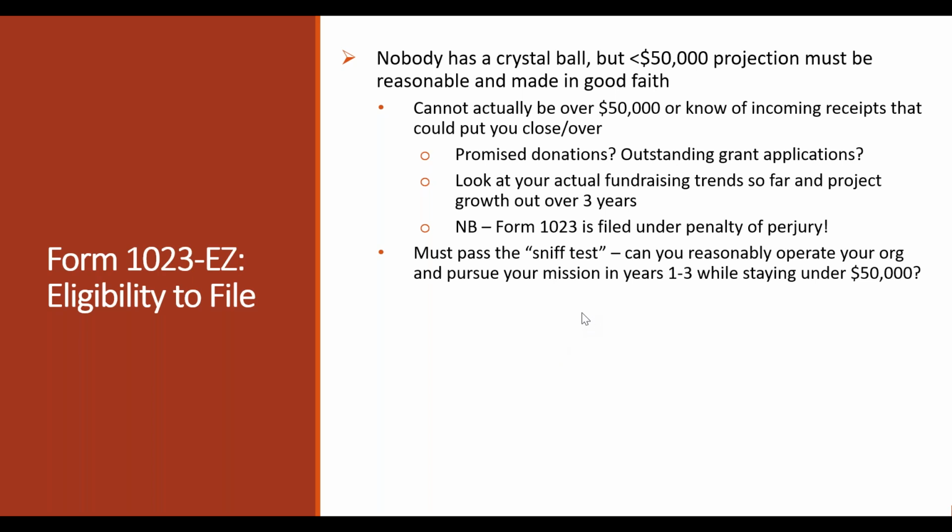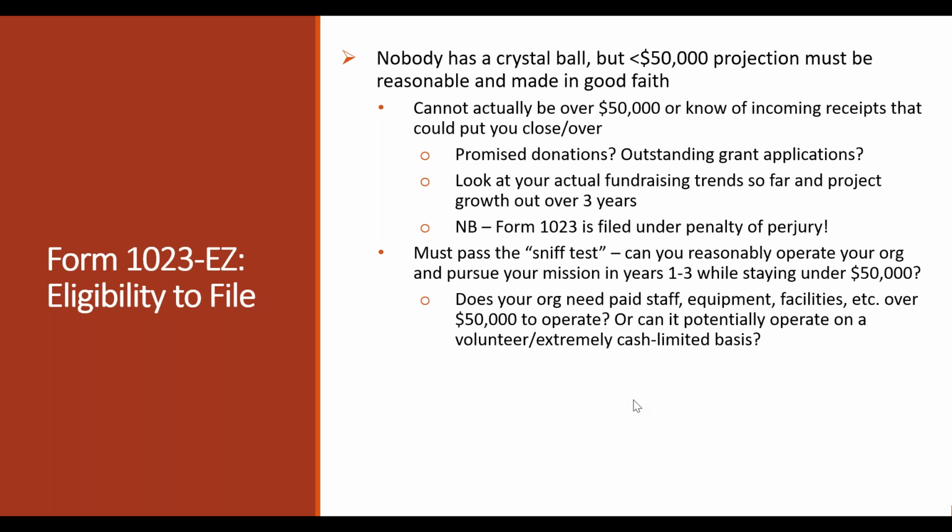Something else I tell folks is to think about sort of the sniff test, right? Operationally, can we actually operate the org and pursue our mission in years 1 to 3 while staying under $50,000? Some organizations just really can't do what they want to do with under $50,000, right? Does your organization need staff, equipment, facilities, etc., over $50,000 to just do the basic level of your mission? If you're like a healthcare facility or something, it's going to be really hard for something like that to operate under $50,000. So sort of looking at your operations as well.